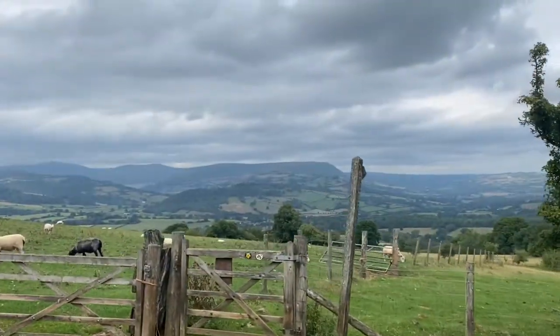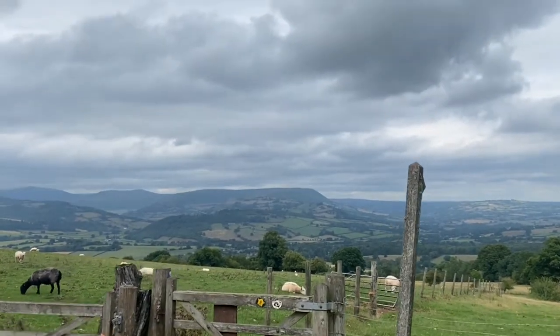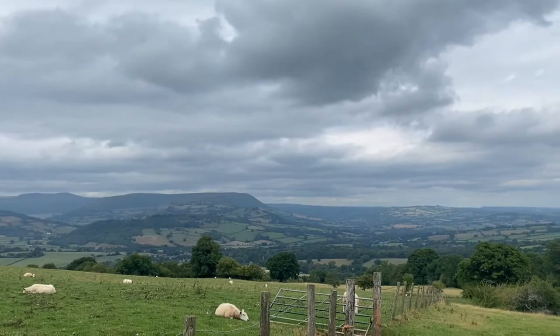There they are. So that's where I'm heading to. That point there, that represents the edge of the Brecon Beacons and the Black Mountains, and I'm hoping to camp up there tonight.